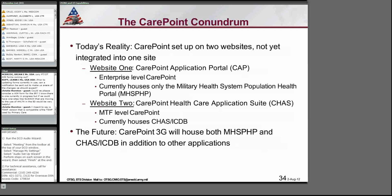The issue that we face now is that we've got one CarePoint platform, but two different CarePoint applications. And the reality is that CarePoint was set up on two different websites and not integrated into a single website. The first website was the Population Health Portal, which is an enterprise level version of CarePoint. And the second website was ICDB or CHAS, which is an MTF level CarePoint.